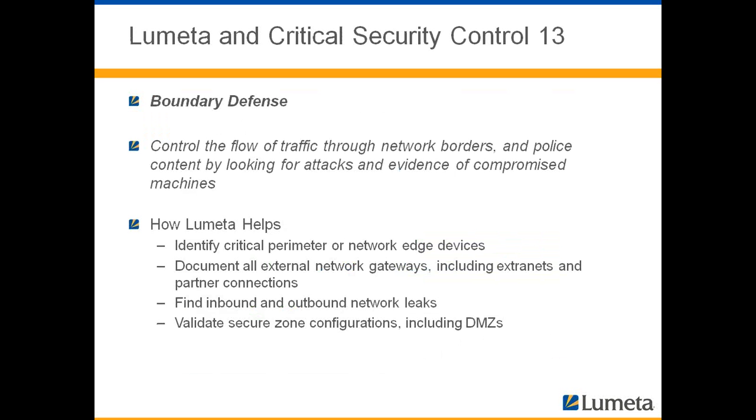Critical control 13, boundary defense, edge defense, perimeter defense. You can pick your term, but the idea, as defined by this control, is understanding and controlling the flow of traffic through network borders and policing the content by looking for attacks and evidence of compromised machines. Again, this helps with identifying critical perimeter or network edge devices.